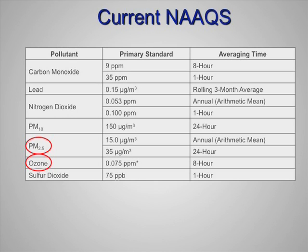So these burns can have far-reaching impacts, and it's not really a surprise given the fact that the Flint Hills fires can emit as much air pollution in an 8-week period as some large industrial plants may emit over an entire year. Also, you can see I've circled there PM2.5 and ozone. Those are the two pollutants for which we primarily see impacts from the Flint Hills fires.